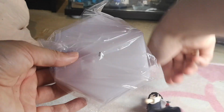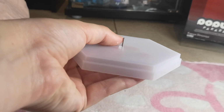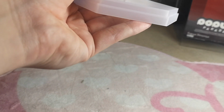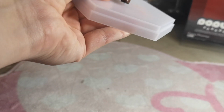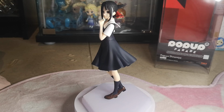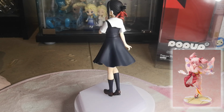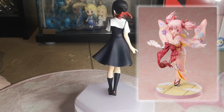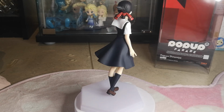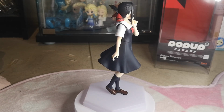Honestly, I think the quality looks pretty fine. She comes with one of the well-known but not really well-liked hexagonal bases, and she has a metal peg, which I honestly did not expect because I recently found out that a scale figure that I pre-ordered, the F-Nex Kaname Madoka kimono version by Furyu, has a pretty leaning pose, but they didn't give her a metal peg, and a lot of people are really scared that she's going to have leaning problems in the future. So that's a little bit weird.